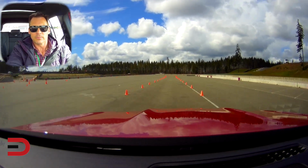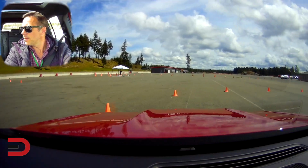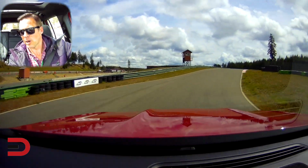Here we go. Ooh, that's loud. All right, let's do some slalom. No heads-up display. I like them. I like them apples. It's fun size, like a Snickers bar.